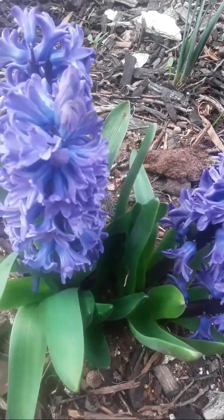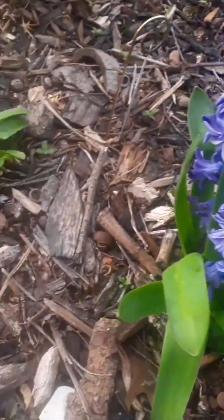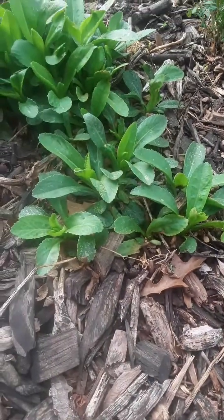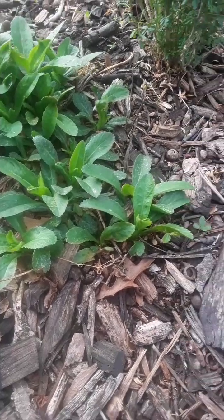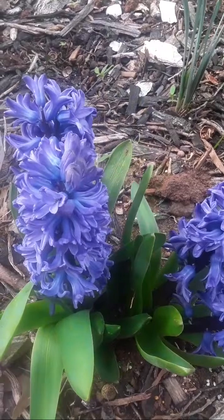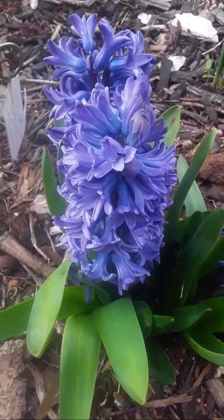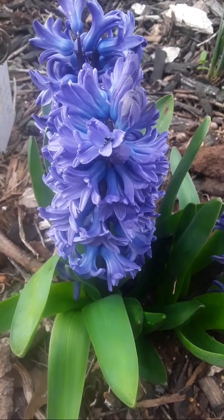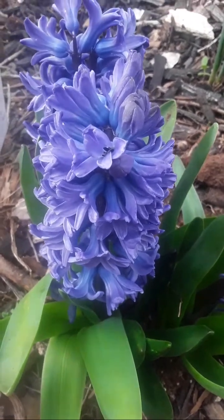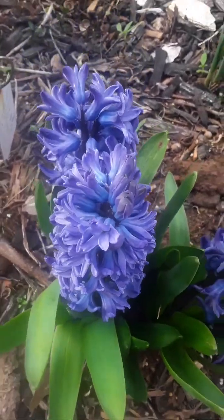Iris, daffodil, hyacinth, the Shasta daisy. Those are really, really hardy flowers. So is iris, bearded iris, Dutch iris. Those are all really good flowers. So again, here is what I will be adding to my table. Just a little bit just to share with you.